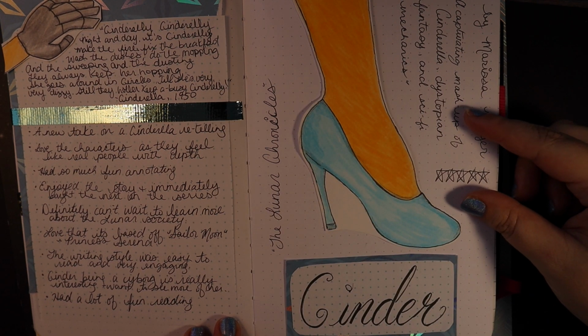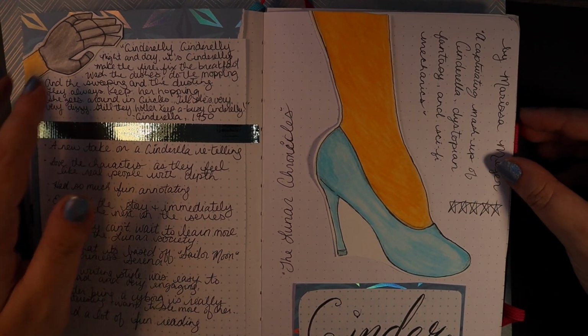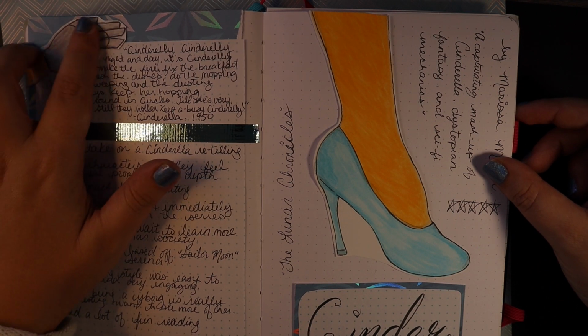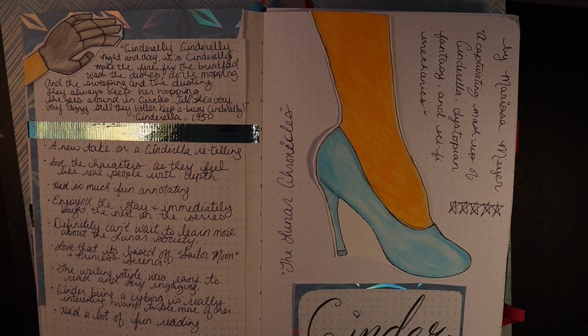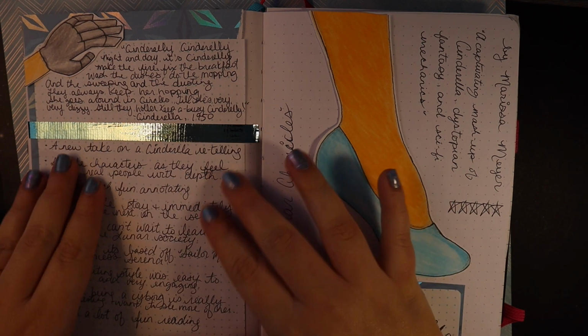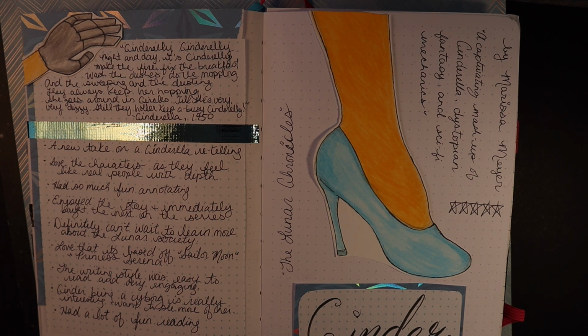I really like it. And then I also tried to incorporate, because she's a cyborg, some of her cyborg parts in here somewhere. So I've got her cyborg hand there, just to tie it in to the Cinder book. I really like how this came together. I wrote out some of my thoughts here, like how it's a new take on the Cinderella retelling, my love for the characters, how much fun I had reading it, and I love the concept that Marissa took with this and how she made it its own story in its own way.